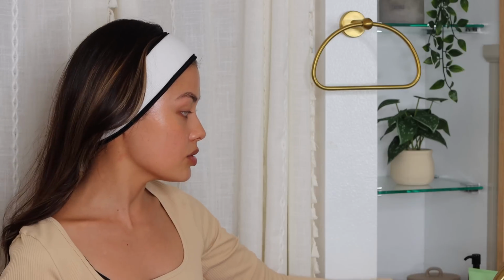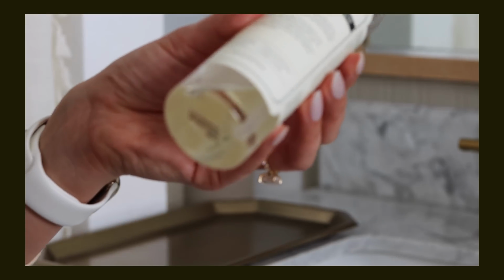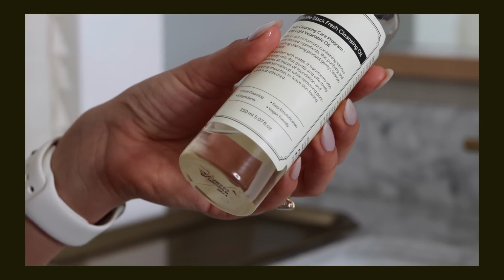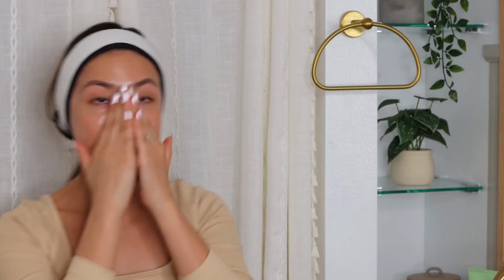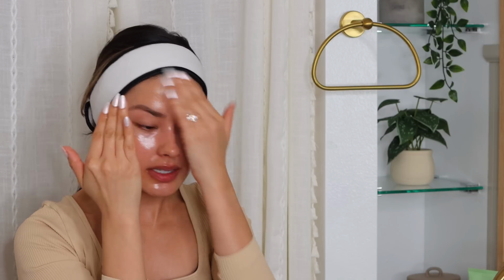So I have been using an oldie but a goodie. This is the Dear Klairs Gentle Black Fresh Cleansing Oil. It's lightweight, it removes my makeup, it doesn't feel like it sits on my skin, it doesn't take forever to emulsify, so I really like it. I put it on my skin before I hop into the shower so that I have a chance to really work it into my skin.